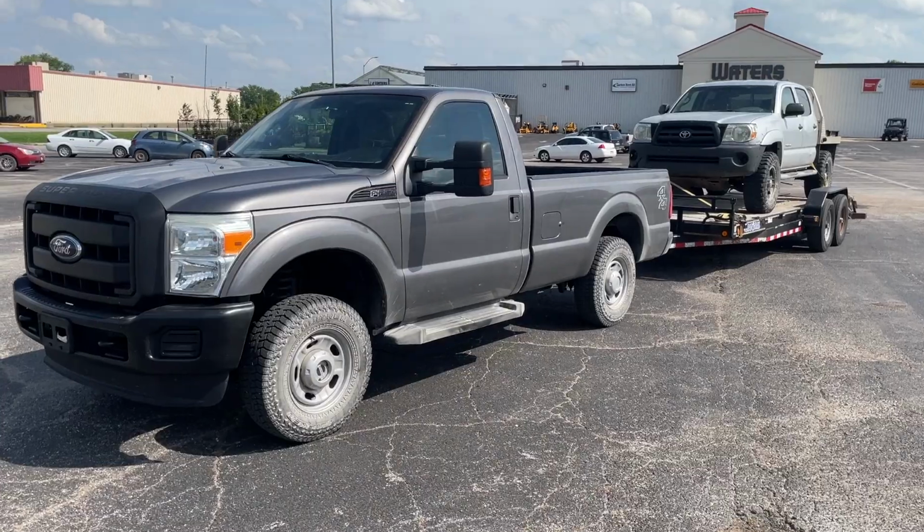So let's see. Well, so far I've gone around 130 miles and the truck runs great, but I got a whopping 8.8 miles per gallon. So that's gonna be fun. This trip's gonna be a little more expensive than I thought, especially when I come back with a heavy truck.